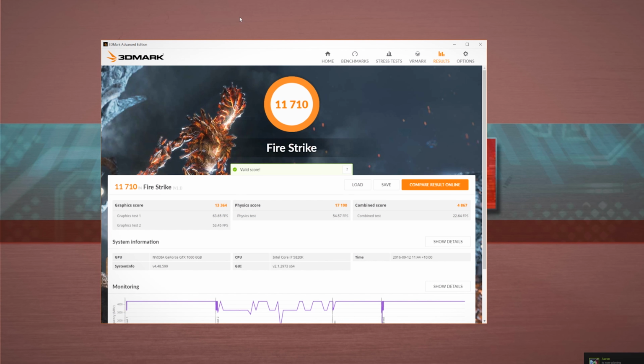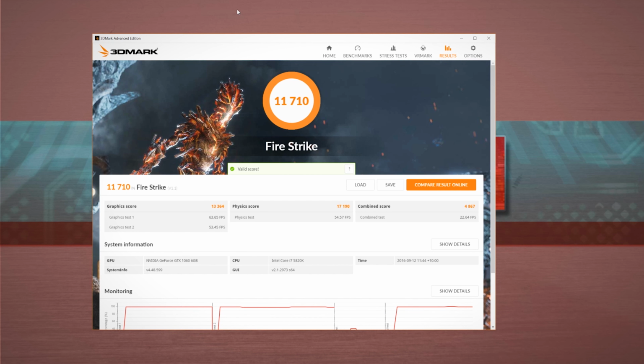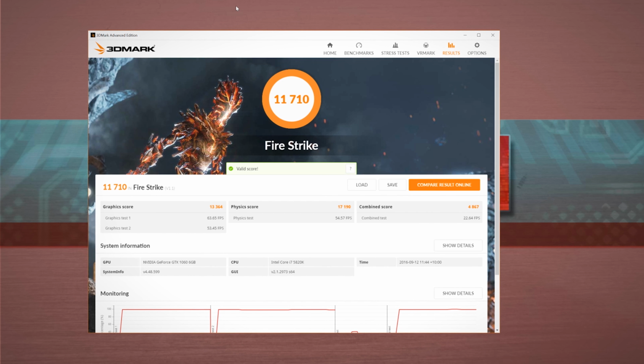Yes, I am using the GTX 1060 Strix, which I believe does have a factory overclock out of the box. Though that being said, I did push both these cards to their max overclocks, and I did have that RX 480 cranked up with the fan speeds, so temperatures wouldn't be an issue. Let's have a listen.